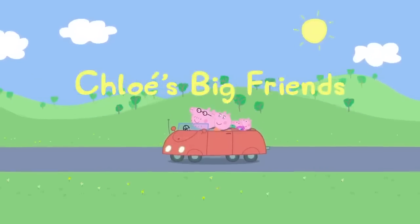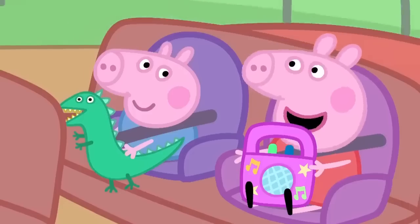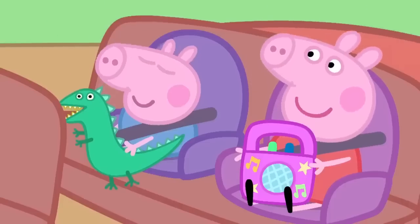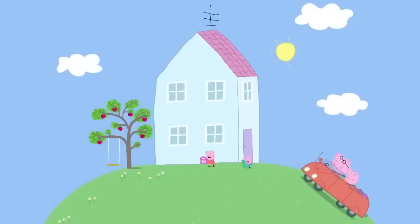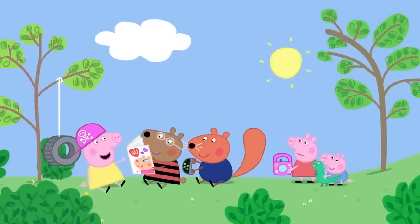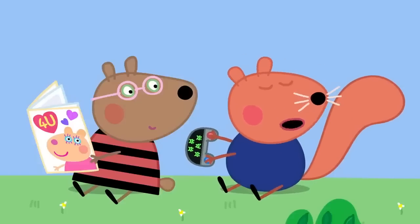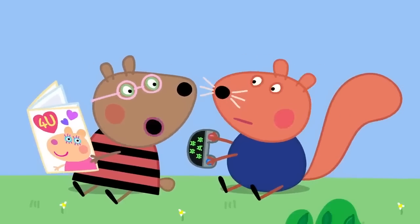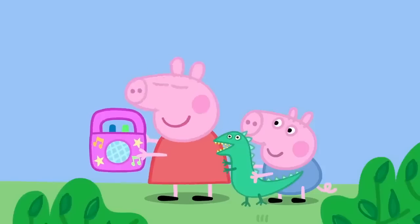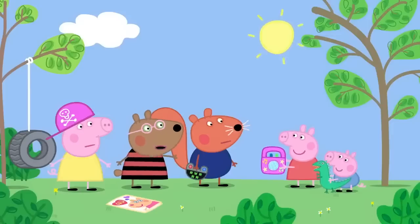Chloe's big friends. Peppa and her family are on their way to visit Cousin Chloe. I love playing with big Cousin Chloe. Chloe! Chloe! Oh, Chloe! Hi there. These are my friends, Simon Squirrel and Belinda Bear. You can call me Si. It's short for Simon. And I'm Bee. It's short for Belinda. I'm Peppa. We'll call you Pep. Oh, and this is George. We'll call you J.